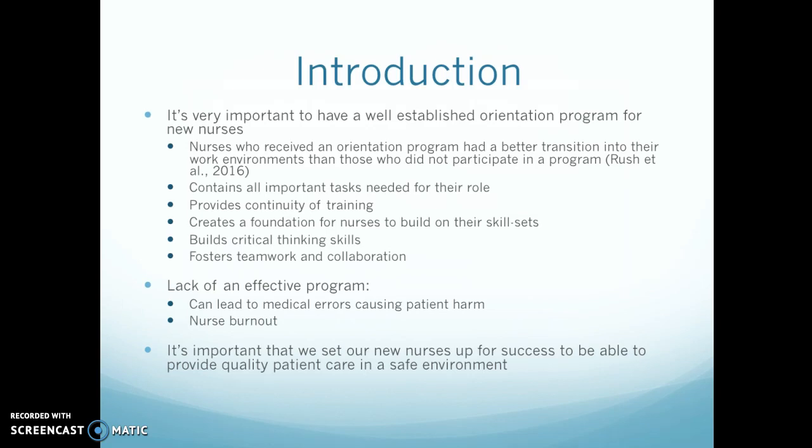An article that I found stated that nurses who received an orientation program had a better transition into their work environments than those who did not participate in the program at all. We want to make sure that this orientation program contains all important tasks that are needed for these new nurses' role in the organization. It also provides a continuity of training. It creates a foundation for nurses to build on their skills, to enhance them, so that they become more proficient in them. It also builds critical thinking skills, and it fosters teamwork and collaboration amongst the staff.